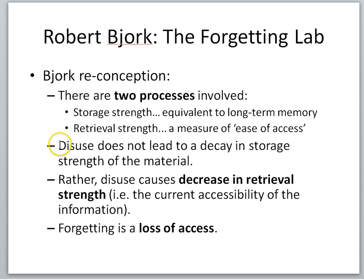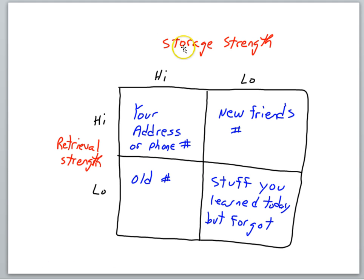So when we don't use information for a while, he argues disuse does not lead to decay in the storage strength of the material. Rather, disuse causes a decrease in retrieval strength, the current accessibility of the information. So forgetting is not information just decaying from long-term memory. He argues that forgetting is a loss of access, a loss of the ability to retrieve information that is there in long-term memory.